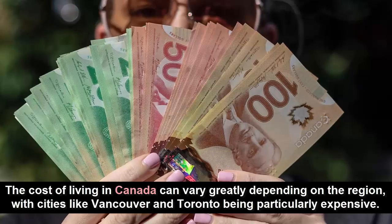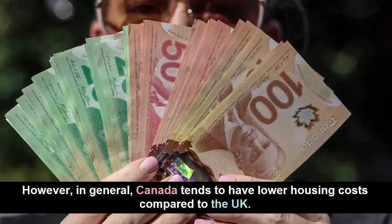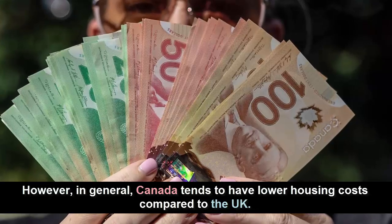Cost of living. The cost of living in Canada can vary greatly depending on the region, with cities like Vancouver and Toronto being particularly expensive. However, in general, Canada tends to have lower housing costs compared to the UK.